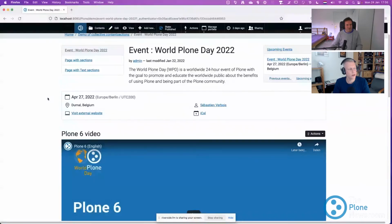But let's get back to Plone 6 Classic. Let me share my screen. So we started out with the collective content sections. Here it is, collective content sections. I've shared my screen. Compliments also to the people from IBIO, who have been prototyping collective content sections, extracted from some needs from their customers, and tried to build this for Plone 6.